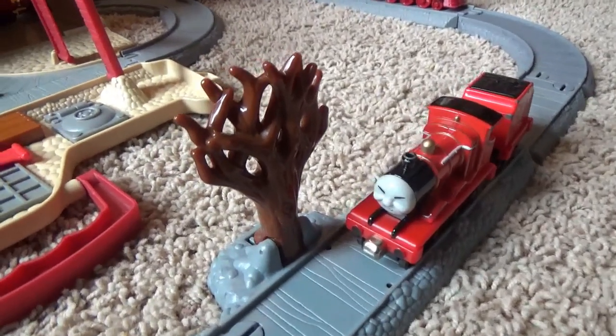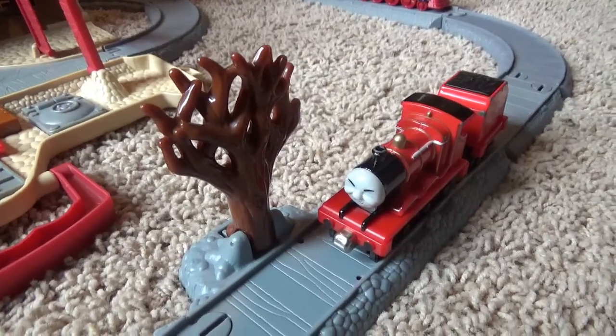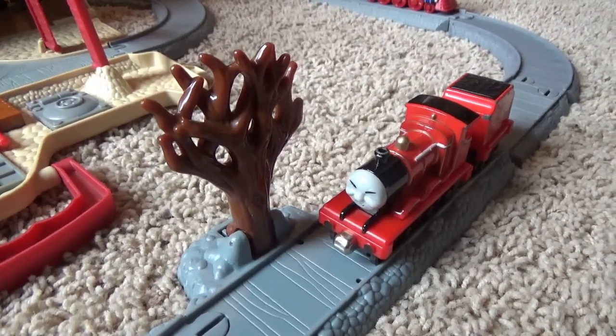So that's the small item that I have to discuss that I got recently. The James and the Trouble with Trees story pack. That's what I'm calling it.